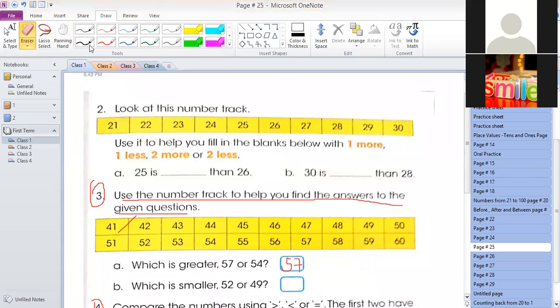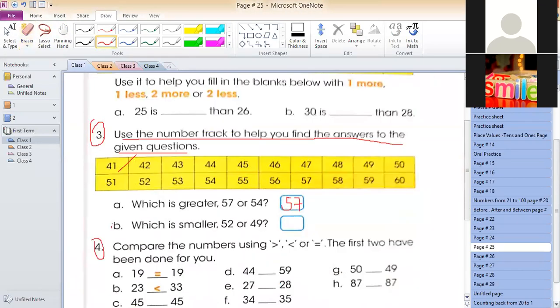Very good, guys. Now, the B part is you have to find out which is smaller. 52 is smaller or 49 is smaller. Again, with the help of the number track, you will have to find out. You know that the number which comes first is smaller and the number which comes after is bigger. So, in order to find the smaller number, you will check in the number track which comes first, 52 or 49. 41, 42, 43, 44, 45, 46, 47, 48, and then 49. 50, 51, and then 52.